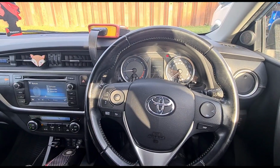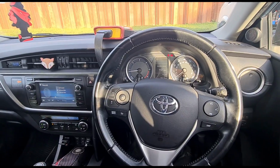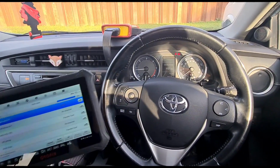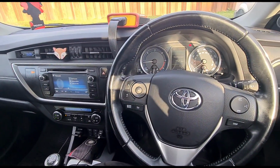People ask me that question every day, what's the best tool to have? It really depends on the car you're plugging it into, and I won't be able to answer that question without plugging the tool in and spending an hour going through the car like I've done with both of these tools.